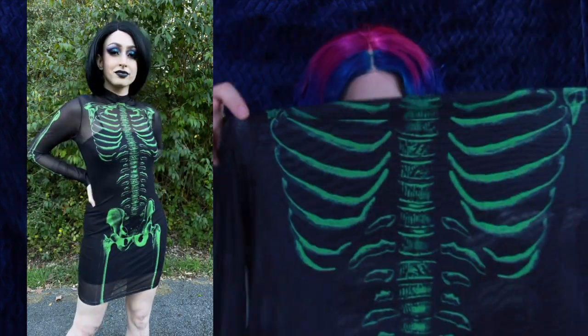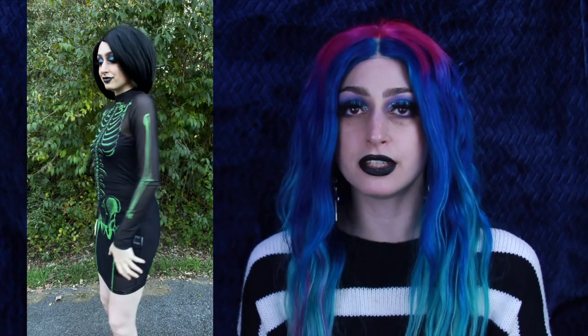But I absolutely love how this fits. This is a bodycon dress, which is my thing. I love that. I will wear bodycon dresses all day, every day.